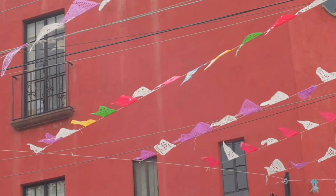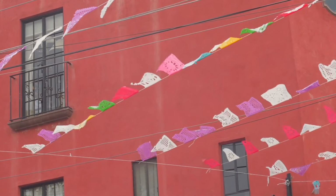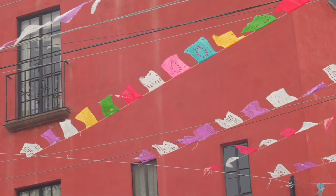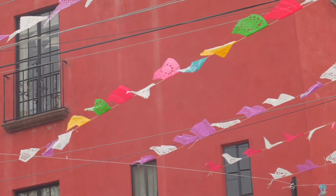Intricately created. I mean, it takes a lot of skill, a lot of effort. They cut them, they put them up outside, and then they let the breeze just take them away. They are not preserved, they're not put in frames, they're just blown away.